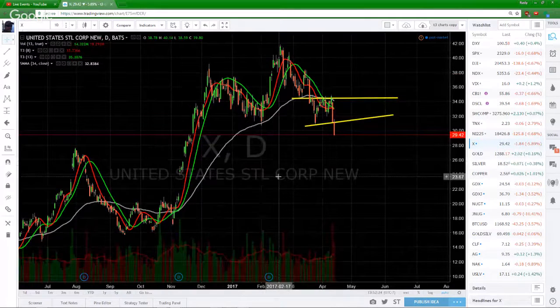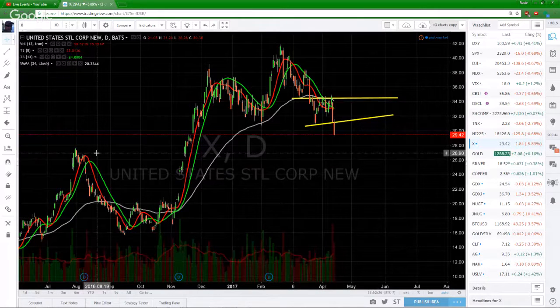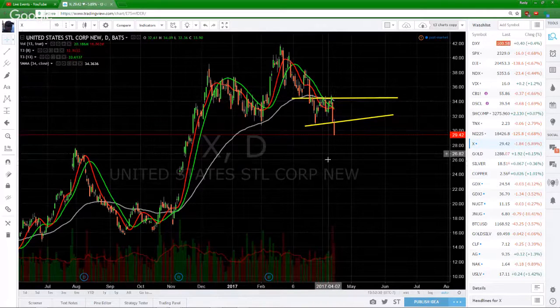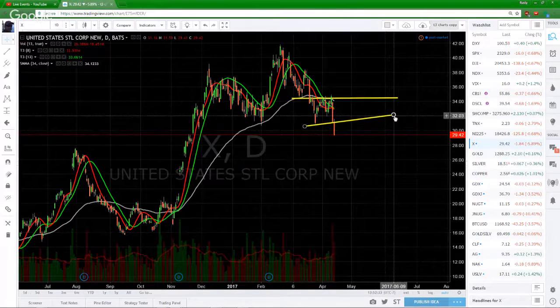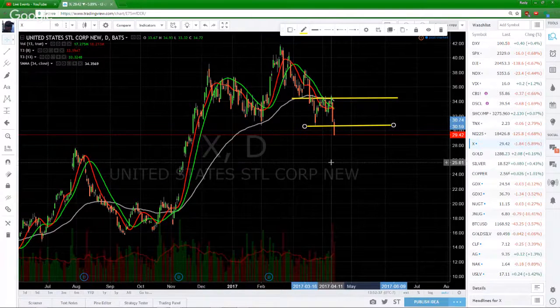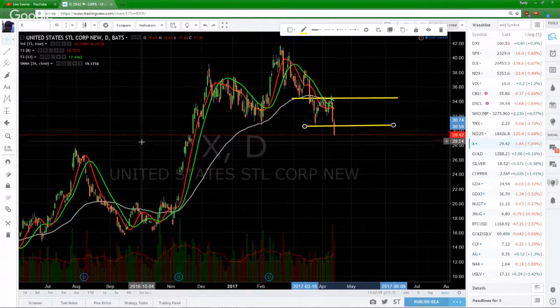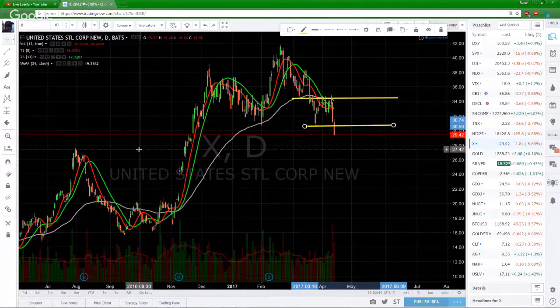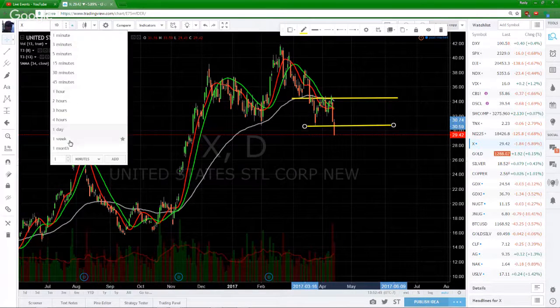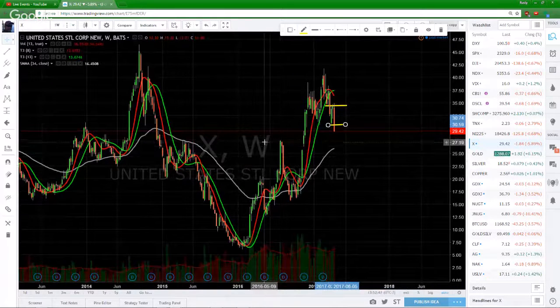Boom. Damn it. What's going on with you, steel? Had high hopes for you right off that cross. Got rejected big time. Broke previous lows, closing on its lows. I got levels of support at 27.50. I got gaps everywhere. Let's look at the longer term, see if we can find some support lines.